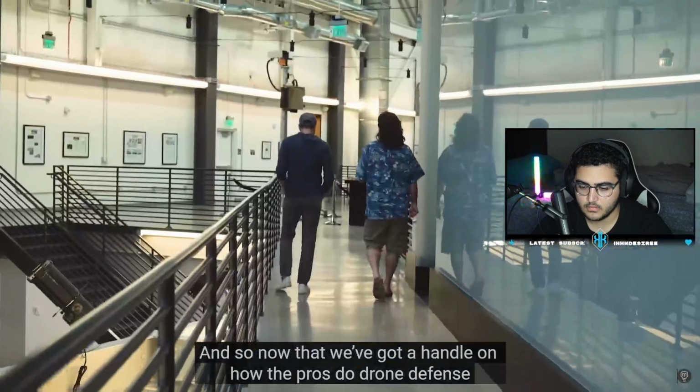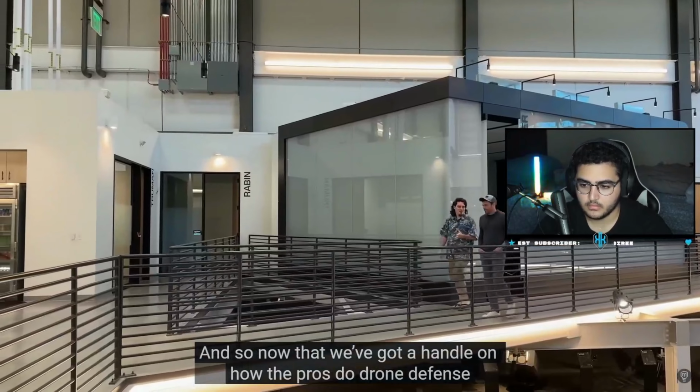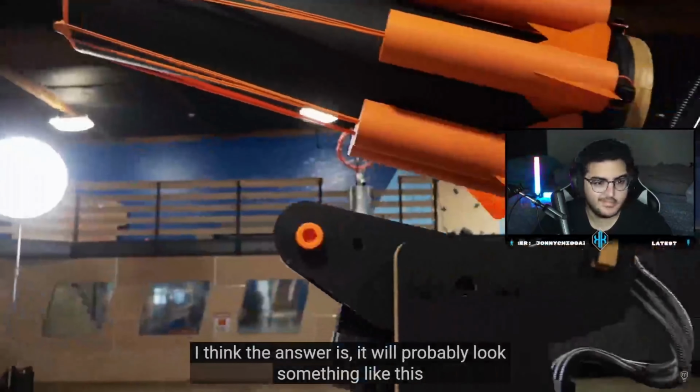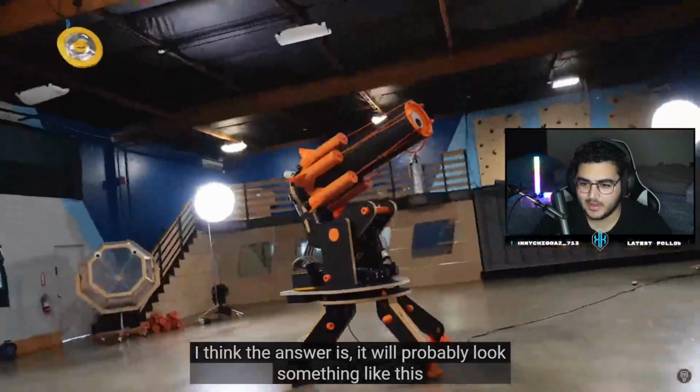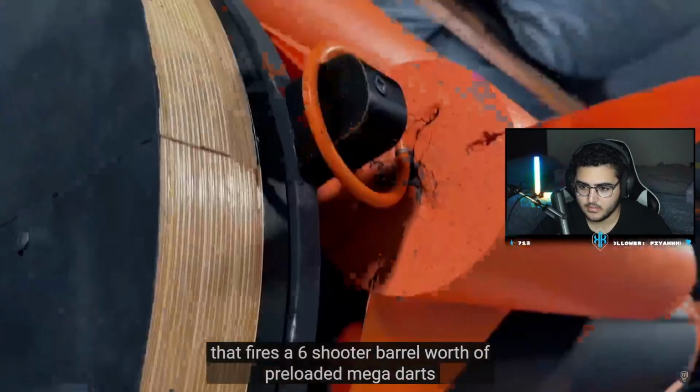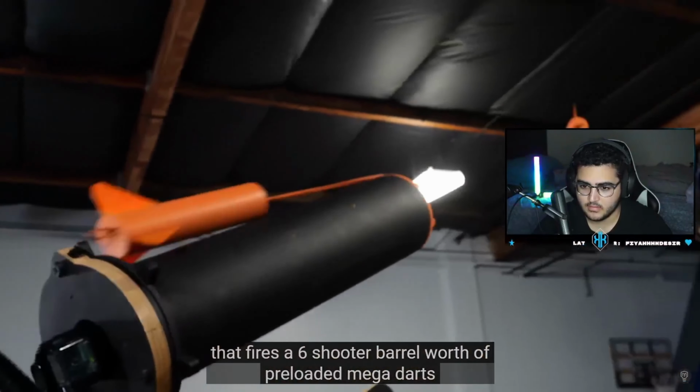And so now that we've got a handle on how the pros do drone defense, the question you're probably wondering is how would Mark Rober do drone defense? And I think the answer is, it would probably look something like this. Both would fire tennis balls or something. A 7-foot-tall, fully articulated mega turret that fires a 6-shooter barrel worth of preloaded mega darts.